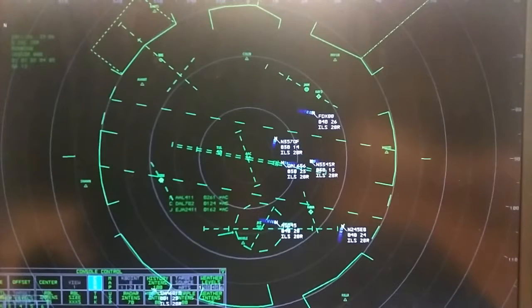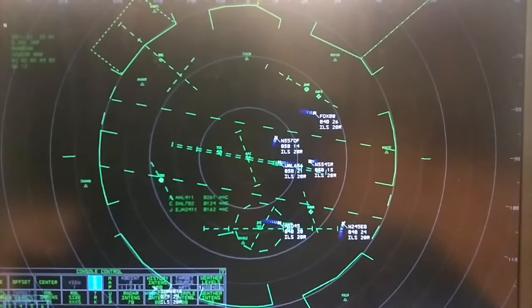FedEx 88 heavy, turn right heading 190, descend and maintain 3,000. Roger, turning right heading 190, leaving 4,000 feet, descent at 3,000 feet, FedEx 88 heavy.